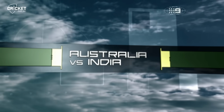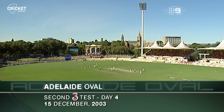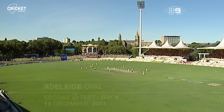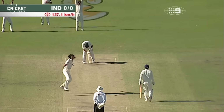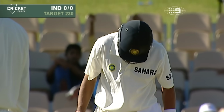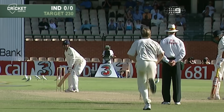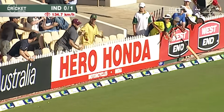Indian batsmen coming out for a 230-run chase. Big shout there, but it looked like it was going down leg side. That's the way he's trying to attack those stumps. Just decked back a little bit too far, going down. Well, that's the way Sehwag plays. That's reduced the target by 4 in a big hurry.